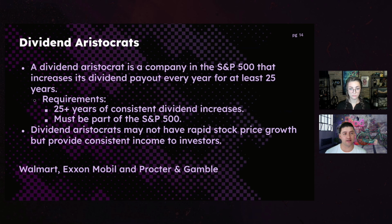Then we go to dividend aristocrats. You were asking the other time about them, and here we go. Very interesting part. A dividend aristocrat is a company in the S&P 500 that has increased its dividend payout every year for at least 25 years. They only have two requirements: 25-plus years of consistent dividend increases, and being part of the S&P 500. Dividend aristocrats may not have rapid stock price growth, but they provide consistent income to investors. Basically, they're value stocks. This is one of the cons of dividend aristocrats. Three main examples of them: Walmart, ExxonMobil, and Procter & Gamble.